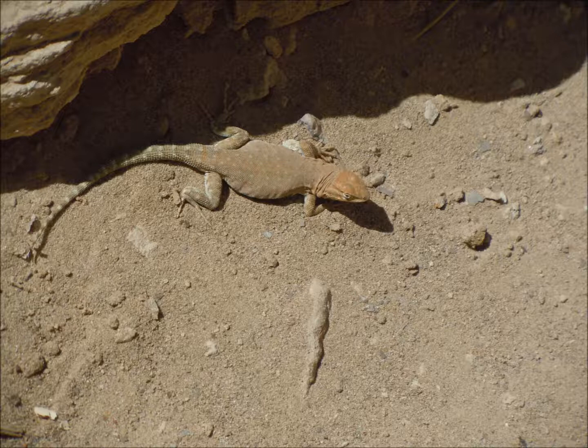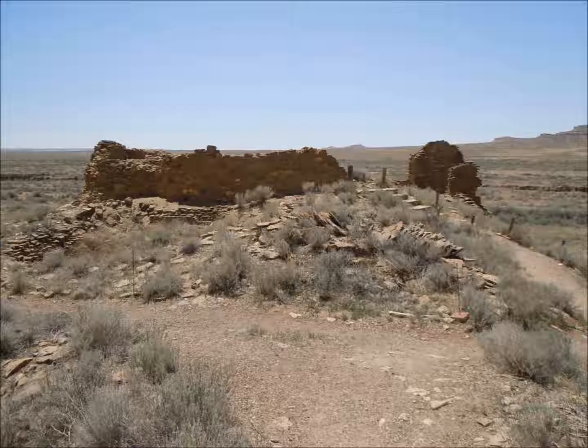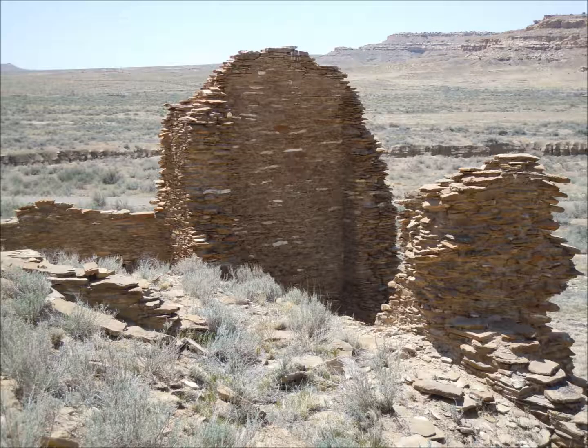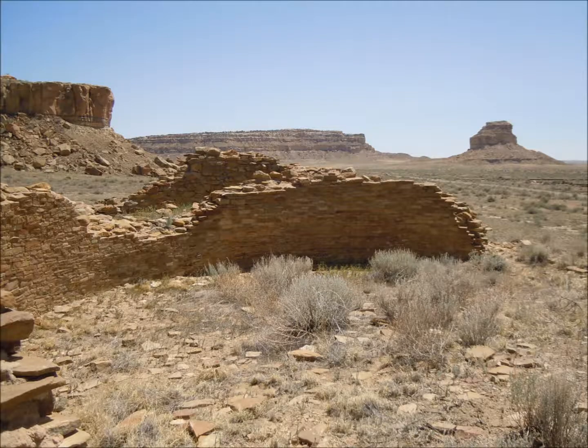His color is great camouflage. A view heading down toward the part of the ruins I hadn't visited yet. That RV has moved closer. Another wall remnant with convenient steps. Building these massive walls took a prodigious amount of work. This is the remains of a kiva with Fajada Butte in the background.